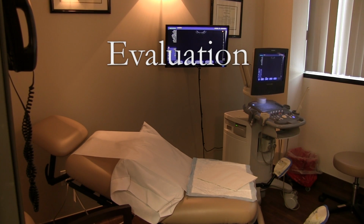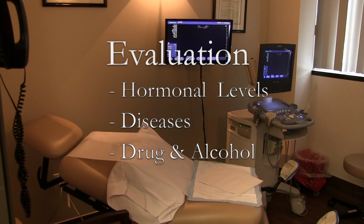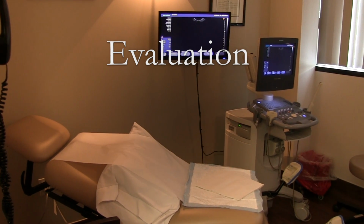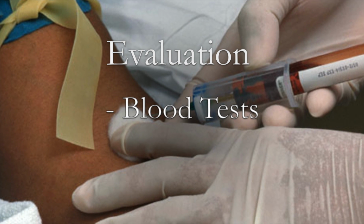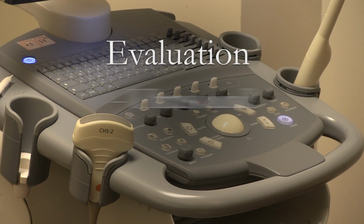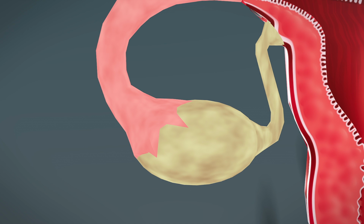In the case where it is determined that you need an egg donor to have your baby, the egg donor is chosen through an agency or through the clinic. Once you have selected an egg donor, she must undergo an extensive evaluation to determine if she is a good candidate. The evaluation consists of blood tests looking for hormonal levels, genetic testing, and an ultrasound to look at the normalcy of the egg donor's ovaries.